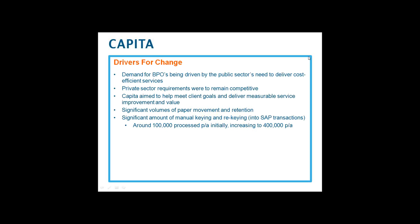As we approached this project, we had a number of drivers for change as to why we wanted to improve our process, and I'm sure a lot of you will be familiar with some of these problems. We're a business process outsource company, and we are continually looking for cost-efficient services, and this is predominantly driven by our need to provide a decent service to our customers in a cost-efficient way. Lots of our areas are around the private sector, and we wanted to remain competitive with those competitors there. We were aiming to meet our client goals and to deliver a measurable service improvement and value for money.